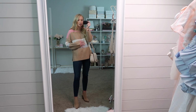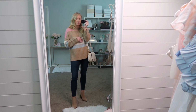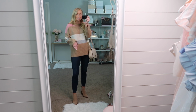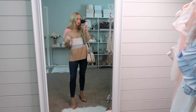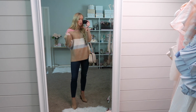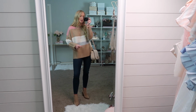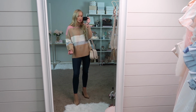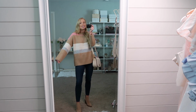When I saw this sweater in the preview, as I was going through everything that was going to be included in the sale, this was one of my number one must-haves. I was like, I gotta have this sweater, and I love the colors. Color block is very trendy, but I just love all of these colors. The little pop of pink. The sweater is not scratchy, which I was a little concerned about because it's a more affordable brand, and I just wanted the sweater so bad. I was hoping it would be soft, and it is very soft.